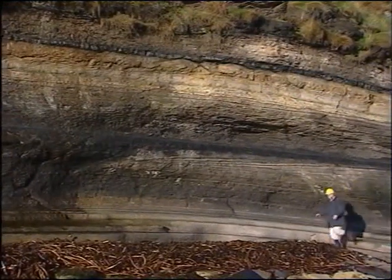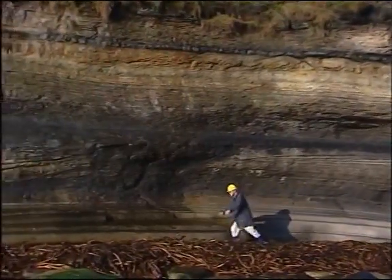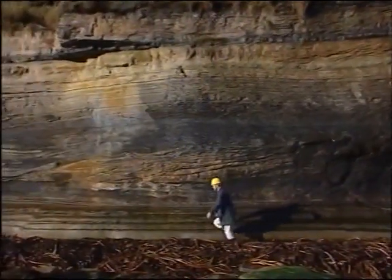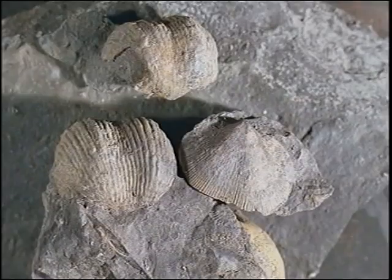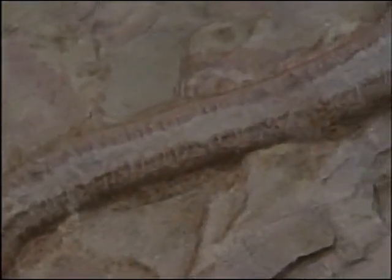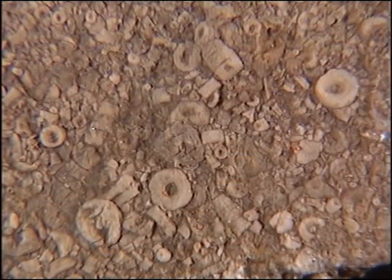Let's now take a look at the sedimentary rocks of Carboniferous age exposed along the Northumbrian coast, and we'll see what we can infer from the fossils and sediments present about the conditions in which their deposition took place. As with the sediments at Holy Island, we'll be looking at both body fossils, such as brachiopod shells, and trace fossils, like this trail here, and paying attention both to how the organisms lived and what happened to them when they died, their paleoecology and their taphonomy.